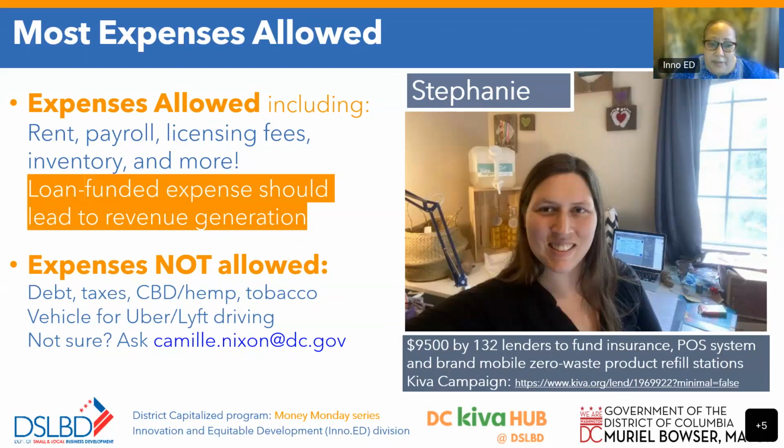Expenses that aren't allowed are related a lot to those disallowed businesses, including hemp, tobacco, weapons, but also you cannot use Kiva for debt or for taxes. Again, if you're thinking of using Kiva for an expense, but you're not sure that we'll allow it, just drop me an email, I'll let you know.